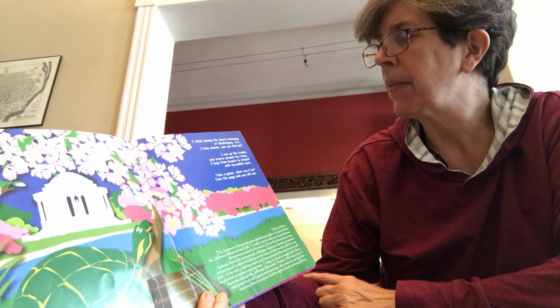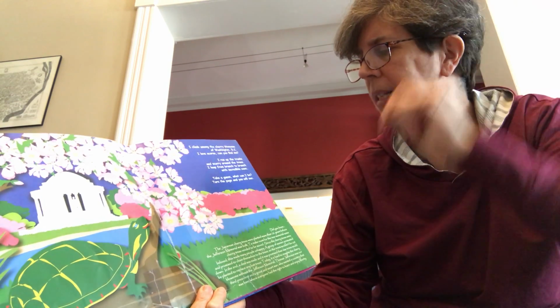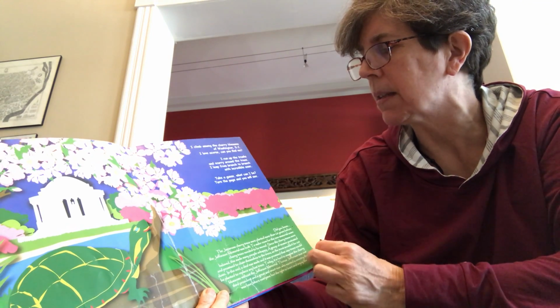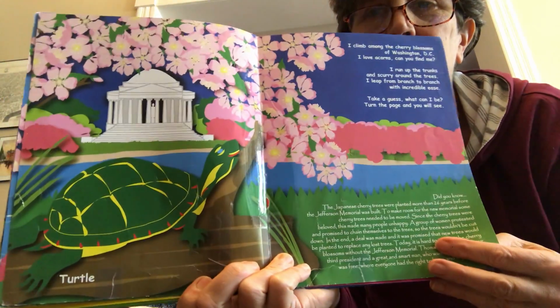I climb among the cherry blossoms of Washington, D.C. I love acorns. Can you find me? I run up the trunks and scurry around the trees. I leap from branch to branch with incredible ease. Take a guess. What can I be? Turn the page and you will see.